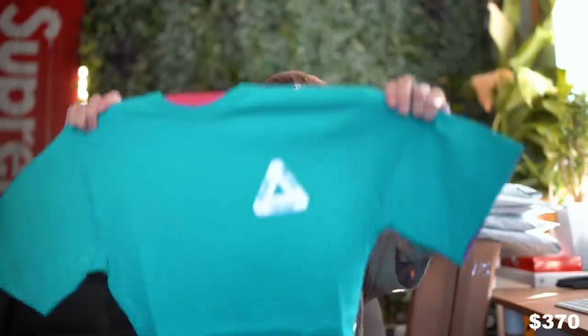What the fuck? I got a reverse OT? No way. I did not get a reverse OT. Did I really? I don't remember getting this. I feel like there's no way that I actually got this tee. More than likely, I probably had my boy Christian from Supreme Shop get this tee.